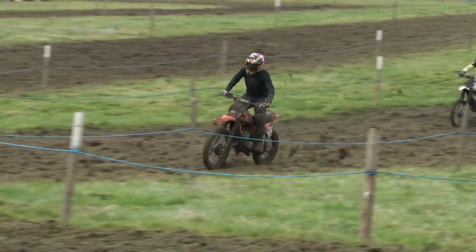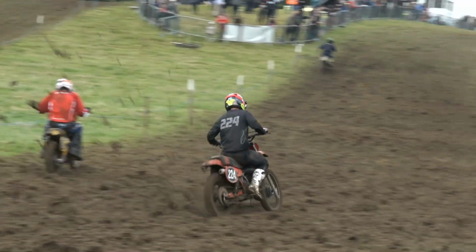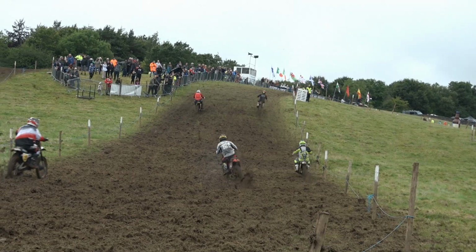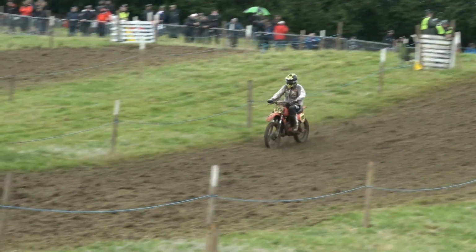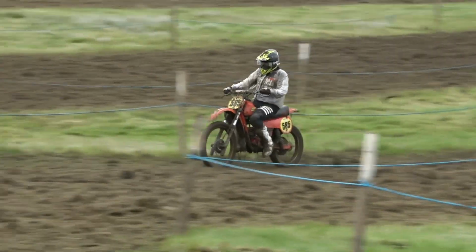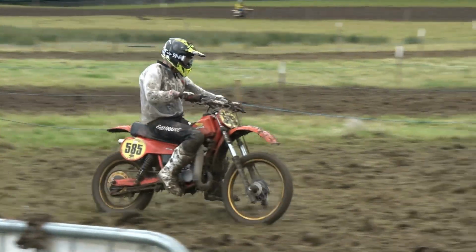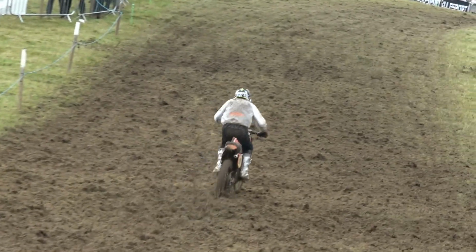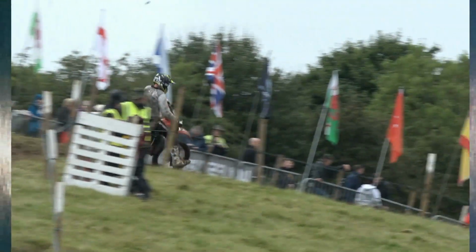So this has certainly been a better result than in the previous 125 race. As he heads up the hill to take the win, it's the first win of the day for number 224 Andy Hinchcliffe. And we're taking a look at number 585. That should be Steve Dent, riding his little 125 Honda. So that's the combined 125 A and B classes for the 125s.